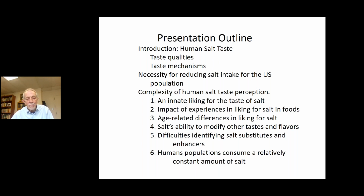And then I want to just make about 6 different aspects of why it is that probably from a sensory point of view, it is so difficult to reduce the amount of salt consumed, certainly in the population and, of course, for the individual.